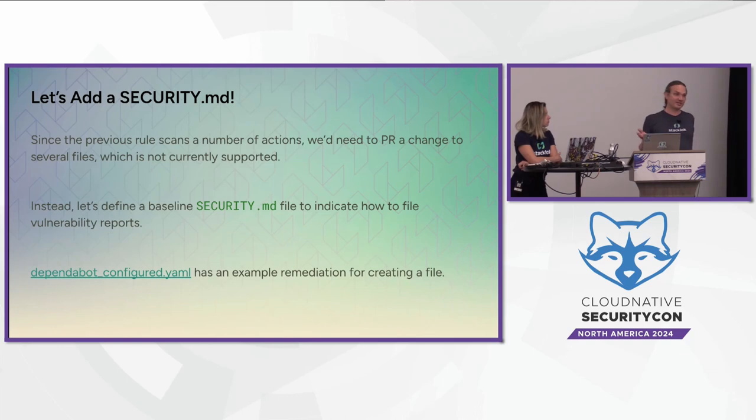We probably could, but for those of you who aren't familiar with security.md, it basically defines what your repo security policy is. And so that helps everyone figure out how to report a vulnerability if there's a problem, what gets patched and what doesn't, how far back you patch, and things like that. Now, it's a text file, so humans have to read it. It's not otherwise auto-generated. But if you look at something like the dependabot configured rule, that will generate dependabot.yaml, and we want to generate a security.md file.